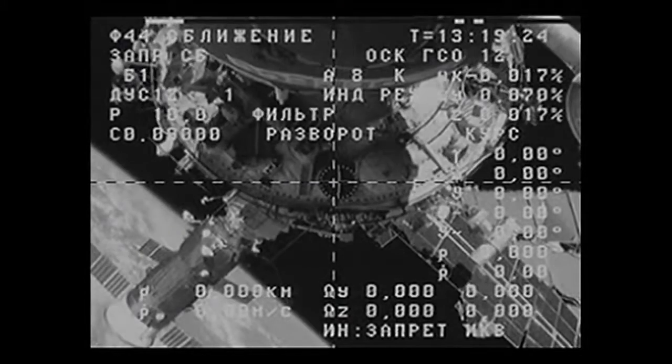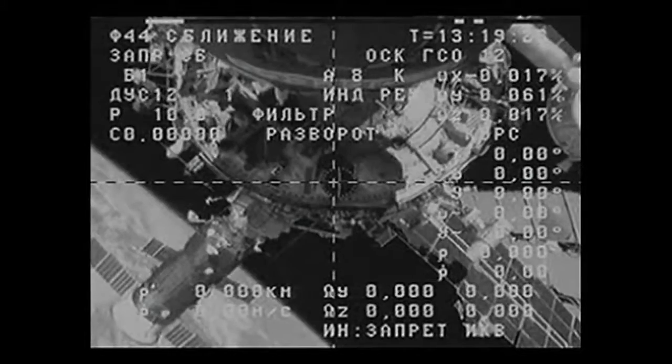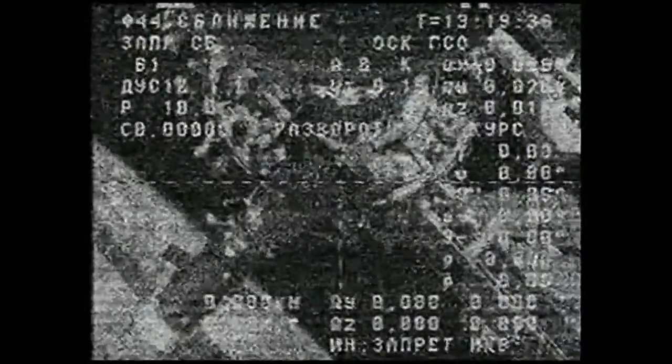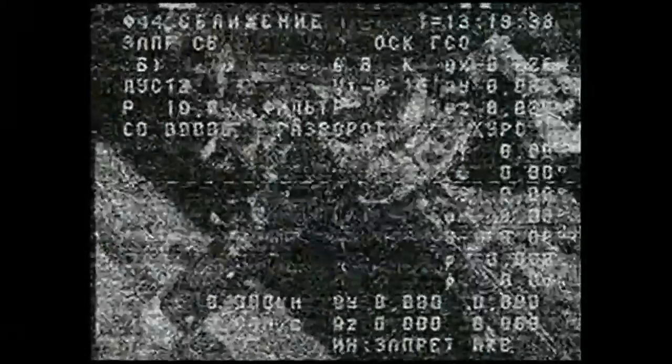Undocking confirmed. Right on time. Undocking confirmed at 5:19 a.m. Central Time, 6:19 a.m. Eastern Time, as the International Space Station flew 250 statute miles over northwestern China.